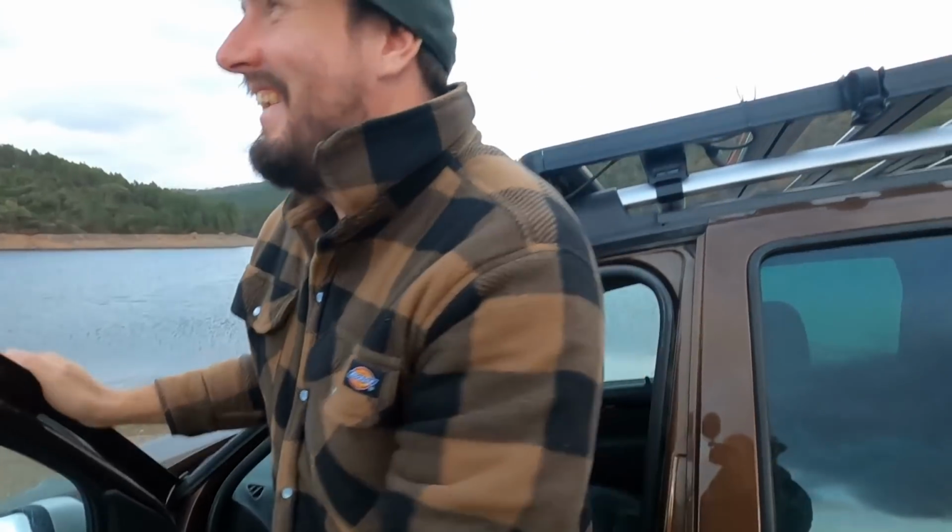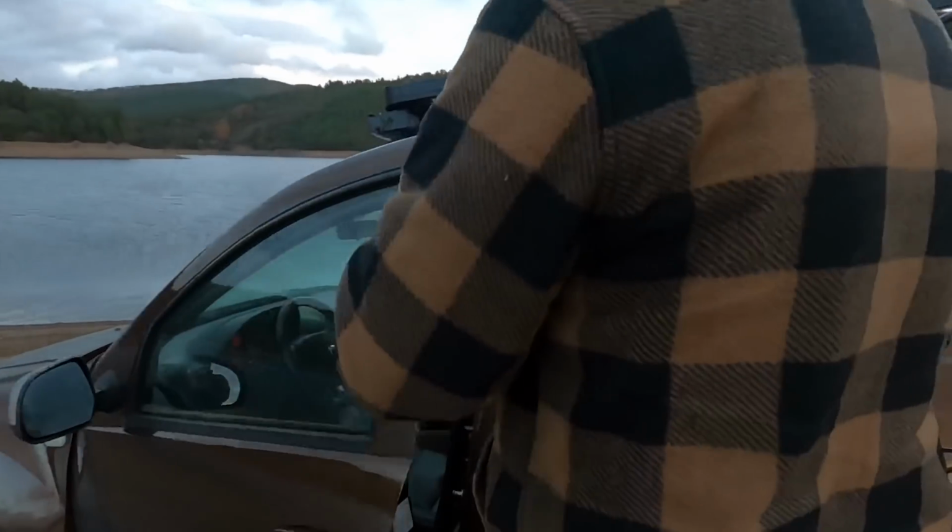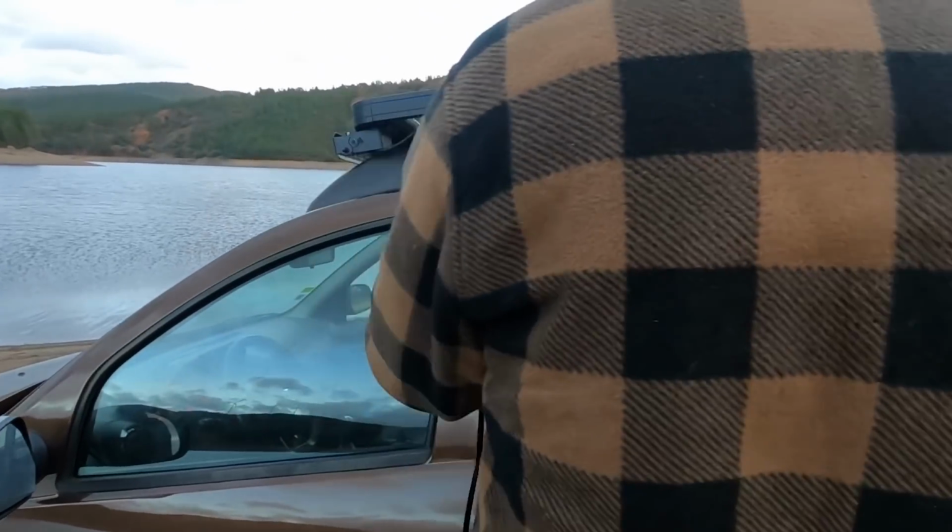Woohoo! It's gonna be chilly. I'm gonna leave the car running with the heater on so that as soon as we've done our dunk, I'm back in here, 100%. Come on, you're being really slow.